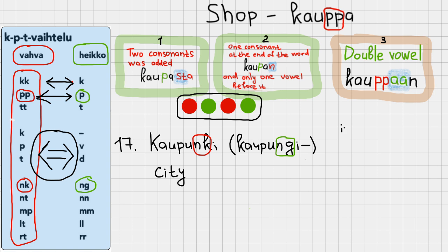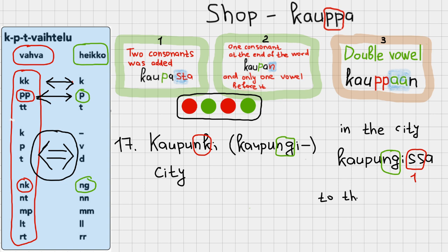And if we would like to say in the city, kaupungi is the base and ssa is the ending. Consider what we have. Rule number 1, and because of this, we have a weak kaupungissa. And let's say in the next example, to the city. I'm going to the city.